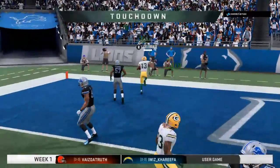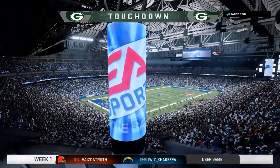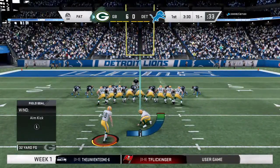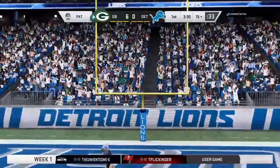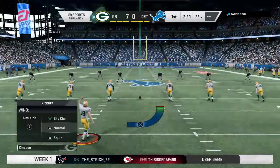And he's going to take it in. Touchdown, Packers. Their mobile quarterback keeping it himself from 10 yards away as his guys are able to strike first here in this opening quarter. Extra point right down the middle, and it's now a 7-0 game.